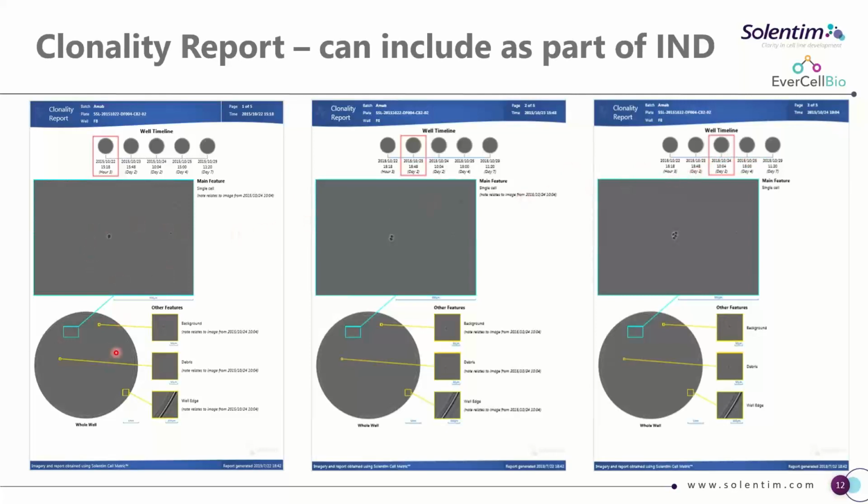The first aspect of this report is that we're looking at everything in the whole well scenario. We're not just taking a snapshot of part of the well in isolation. We're looking at the whole well, and it's important the regulator can see this. Then we're taking the region of interest where the single cell is, and we're exploding it here. So we can see that's nice and clean, and that's a single cell. But we can also pick out other regions where there might be little blobs or marks or facets that you want to highlight for the regulator, and then explain why these are nothing to worry about and are nothing to do with the cell and don't impact clonality.